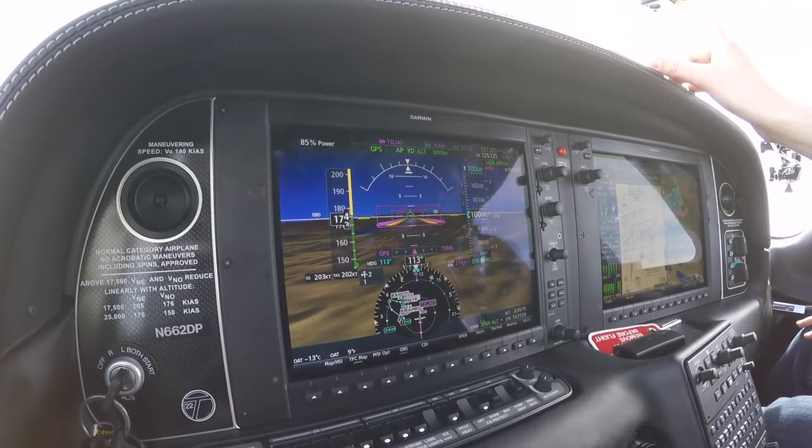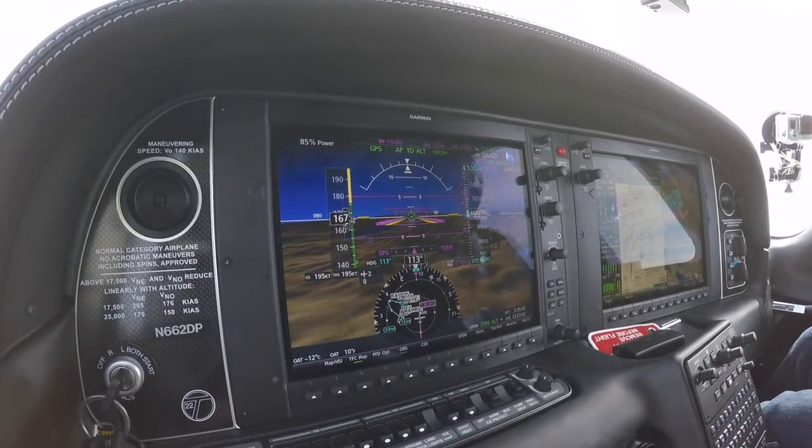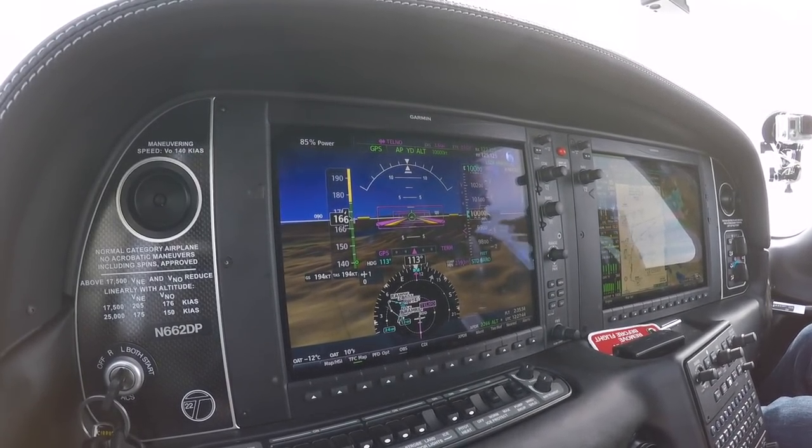Bern arrival, good day, Lennox 20 Charlie Lima, passing 150, descending 110, direct Bella to join the Willisau 2 Mike arrival.